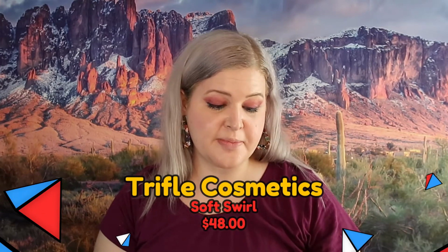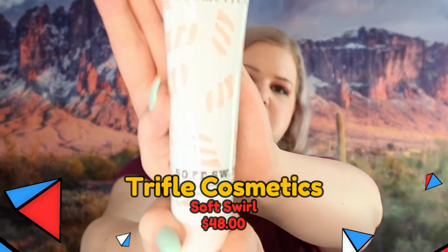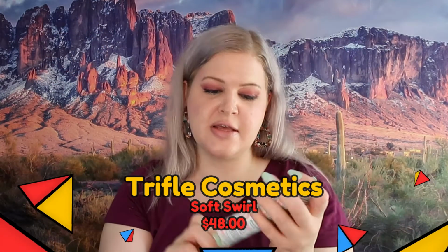Alright, the last thing in the bag is Soft Swirl by Trifle Cosmetics. This is worth $48. See it right there, there you go. Super cute, not opening it yet, but will be using it. This is an overnight hydrating face mask, and I am obsessed with those overnight masks, so that excites me.